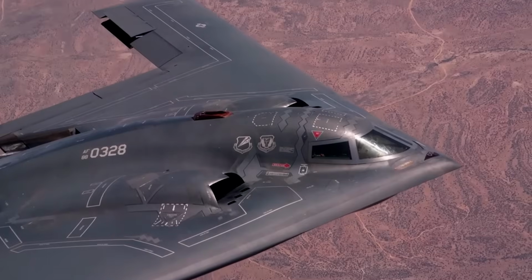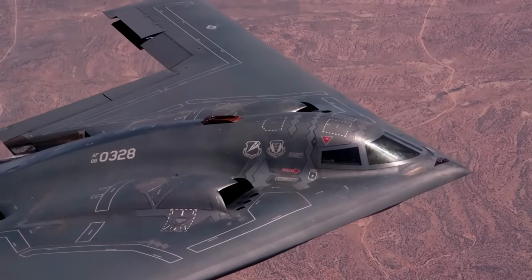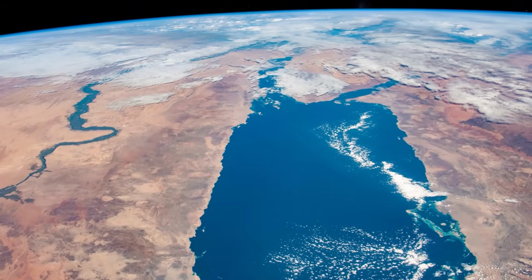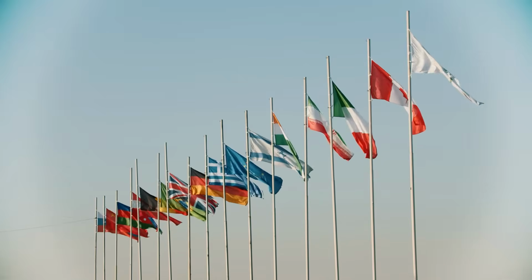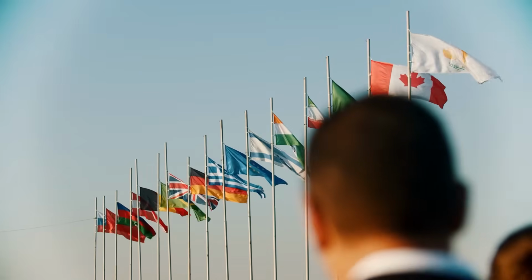In Yemen, the aircraft's mission involved striking 5 underground bunkers controlled by the Houthis, a militant group backed by Iran that has been involved in attacks against Saudi Arabia, the United Arab Emirates, and more recently, maritime targets in the Red Sea. The decision to use the B-2 rather than a more conventional aircraft such as the F-15E or even an MQ-9 drone suggests that the U.S. wanted to ensure absolute mission success while simultaneously sending a geopolitical signal.